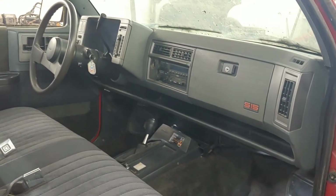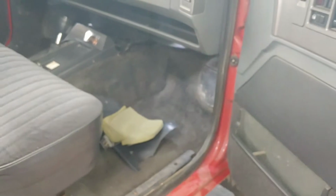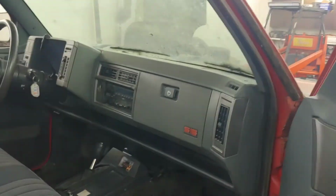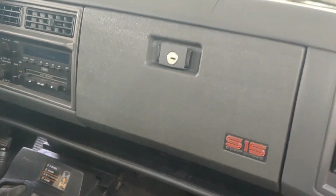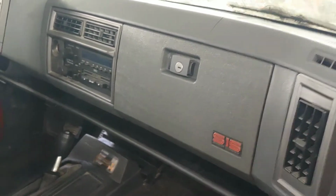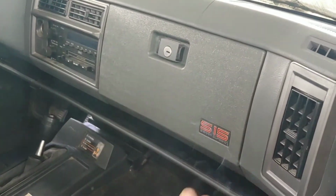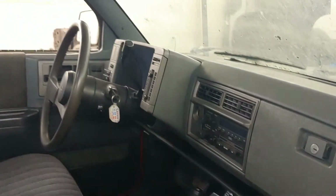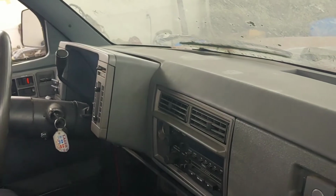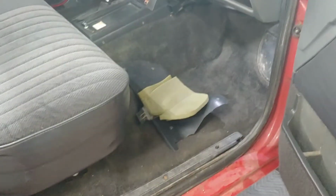So, granted, I vacuumed her out, polished the dash. I did, believe it or not, a brand new glove box door for 25 bucks. I found it, put the badge on it and everything, swapped it all out, soaked the crap out of the dash with some Armor All, cleaned her all up. She's looking pretty snazzy.